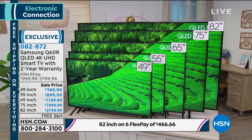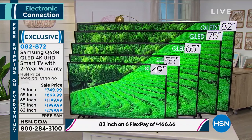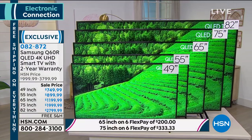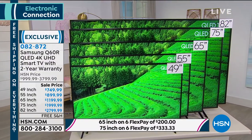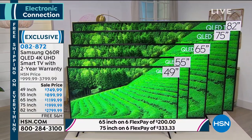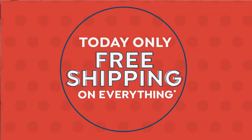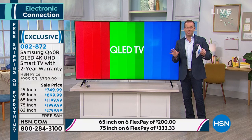The most popular size is the 65 inch, and that is at just $11.99. That's a big TV, folks. If you're looking for a 65 inch TV, this is a QLED smart TV. We're also gonna double the warranty tonight. So instead of a 1 year Samsung warranty, it is a 2 year Samsung warranty. This is free shipping. Everything is free shipping for the next hour and 19 minutes.